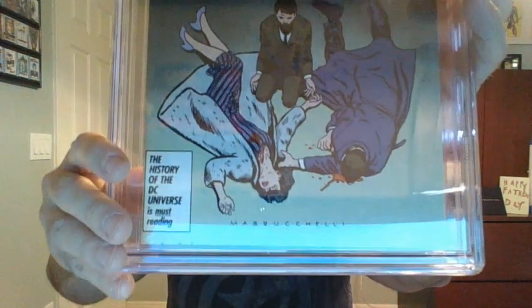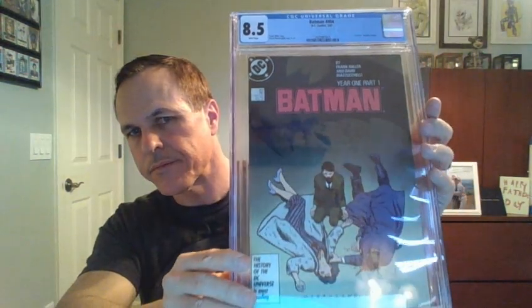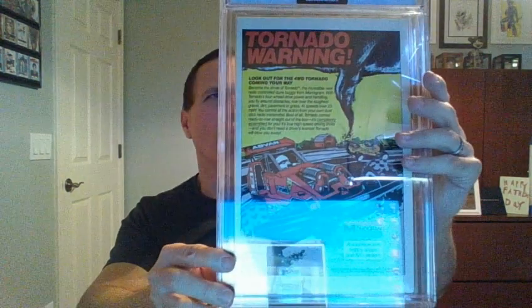And lastly, basically graded stuff, we have Batman number 404, 1987. Year 1 storyline begins. White pages, CGC 8.5, which I realize is a low grade for a modern issue. But these can be kind of pricey, and I figured I like to at least get one. Frank Miller story, David Mazzucchelli cover and art.